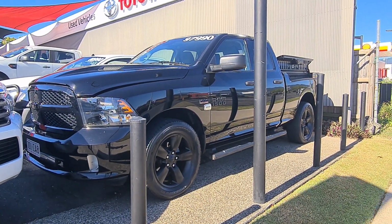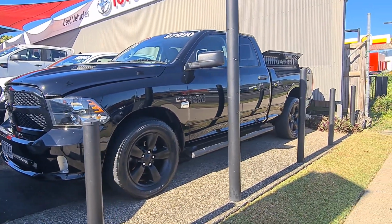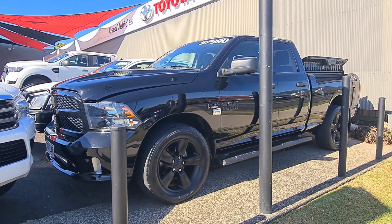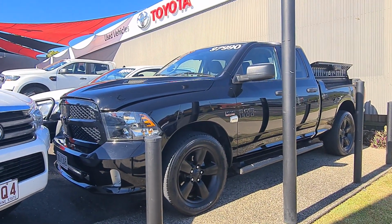Normally these videos are short and sweet, designed to give you a transparent idea of the condition of the car, but mate, this thing is just packed with that many damn features. It might take a little while, but look, we're going to get through it. Like I said, the idea is just to give you a really good sense of what this car looks like. Any marks or scratches I can find, I'll show you the service history, the whole works.